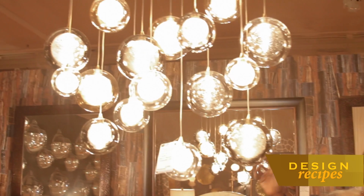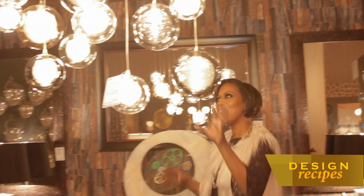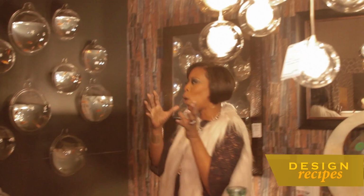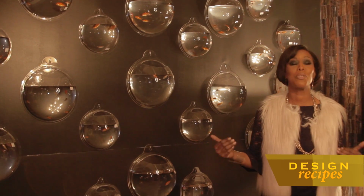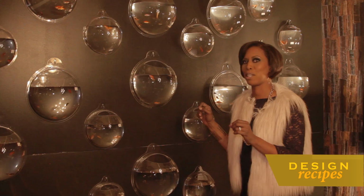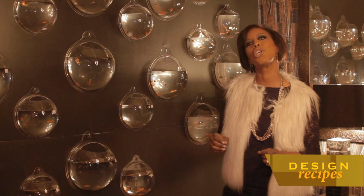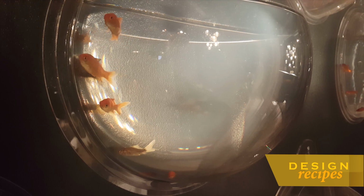I also want to point out some of the design elements behind how we created the space. The highlight being this beautiful custom light fixture by Shakoof, which is a custom light company based in Brooklyn. We then took that same kind of round globe and put it all along the walls. I don't know if you can tell what these are, but inside are little tiny goldfish. So we actually have 48 hanging aquariums on the wall with 270 goldfish.